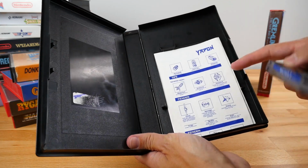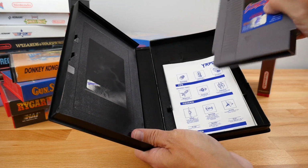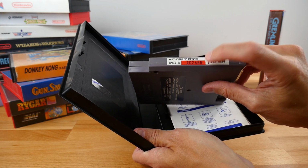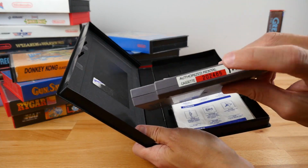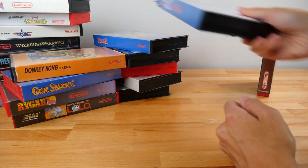Same thing there, you got the fold map or fold instruction booklet. Game is still in pretty good condition. And you can also see they have a unique identifier in every single cassette here with the style. I'm guessing one for each type of game, not a unique one for this particular cassette or cartridge. There is one for each game. So, just so you know, identify them.